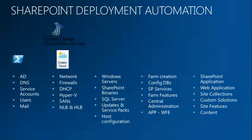The next tier, Windows servers, the SharePoint binaries, the SQL servers, the updates and the service packs and the host configurations. So that's partly old and partly new. In old Virtual Machine Manager, we could create a VM template. In the VM template, we install our Windows servers. We would install our SharePoint binaries, and afterwards we would prep the machine and would be able to deploy that VM template.